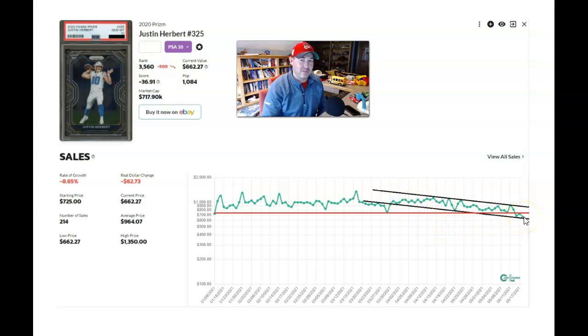So I know I don't cover these guys often enough to be super actionable or anything like that, but I'll try and be better about it if there's something I see that looks interesting. So anyways, the trend on Justin Herbert is down. If you look at the high price, 1350, in 1 week, you got cut in half. So think of it this way.